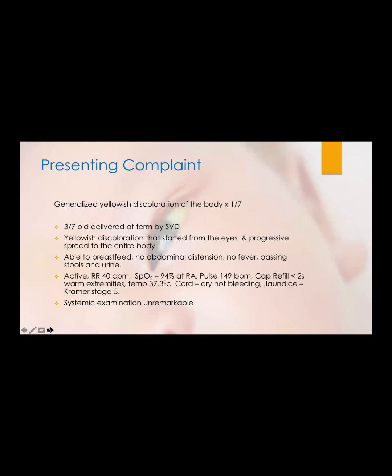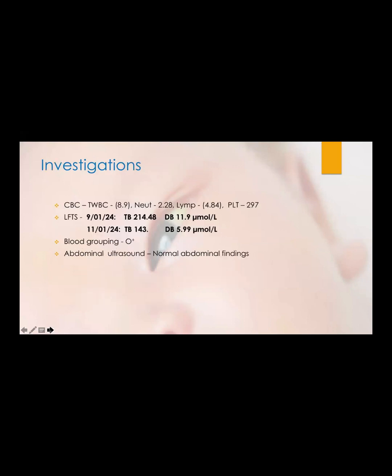On examination, the vitals were: the respiratory rate was 40 cycles per minute, which was normal. The saturation was 94% at room air. The pulse was 149 beats per minute, which was normal. The capillary fill was less than 2 seconds. Extremities were warm. The temperature was 37.3 degrees Celsius. The cord was dry and not bleeding. And the jaundice was extending to the palms and soles, which is, according to Kramer's rule, stage 5. Other systems were unremarkable, meaning there were no positive findings on examination of other systems.